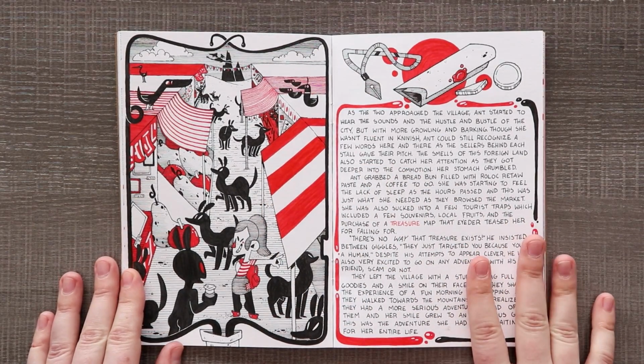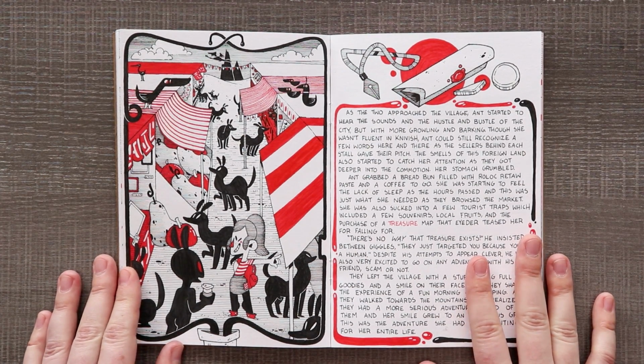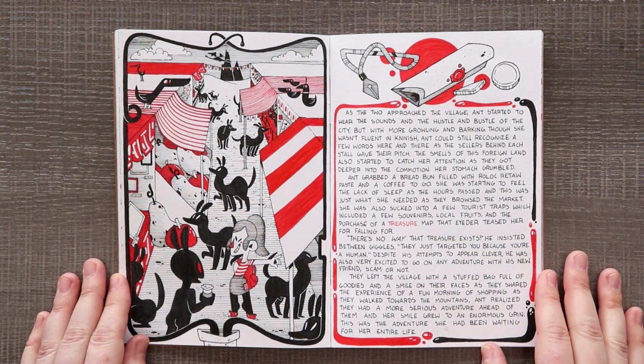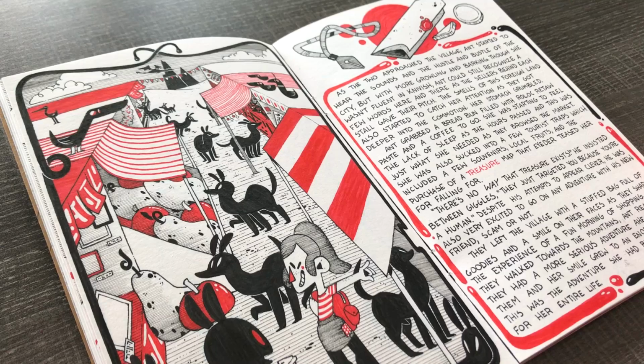Okay, this is the piece that took me the absolute longest. If you can't tell by the amount of detail that is in this piece, it just took a ridiculous amount of time. I really wanted to push myself to do backgrounds on this Inktober adventure, and let me tell you, this is the ultimate background in my whole Inktober at all. It took me hours to do.